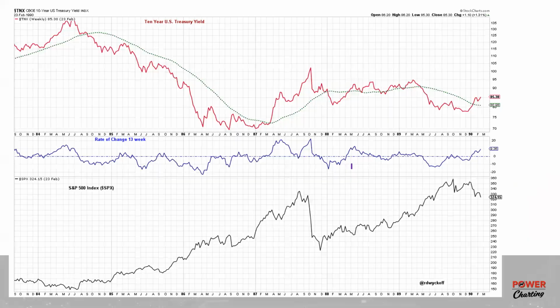And here's the reason why. This is interest rates in the 1980s. And it's like one of the better examples. I showed this to you briefly last week, but I want to go back to it. This is, again, yields. So falling yields, falling interest rates. Market loves that. You can see the market's going up and up and up. This is in the early to mid 80s.